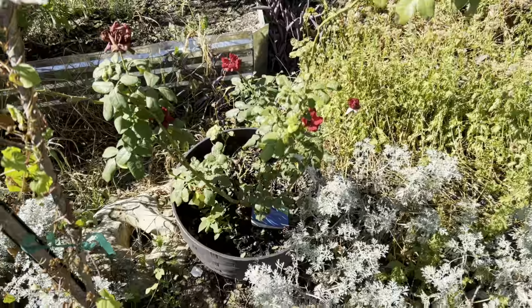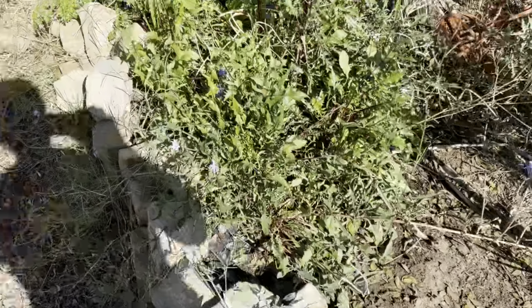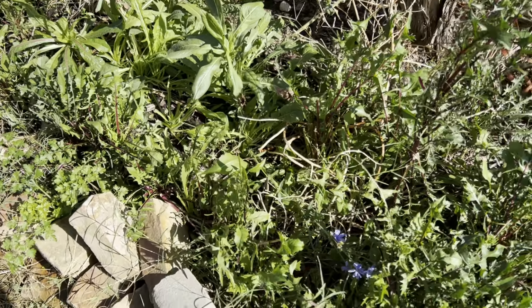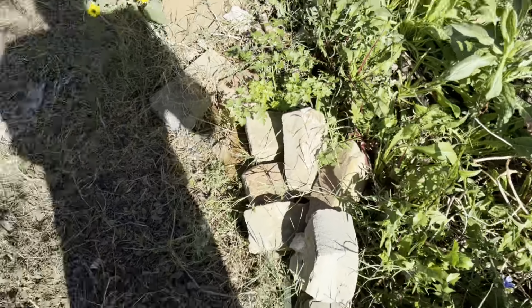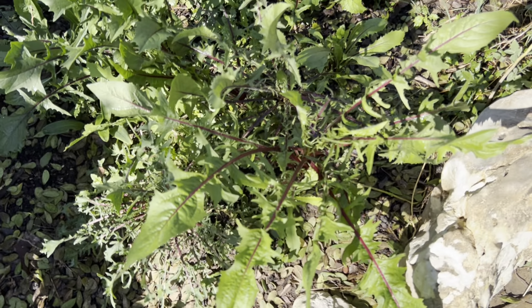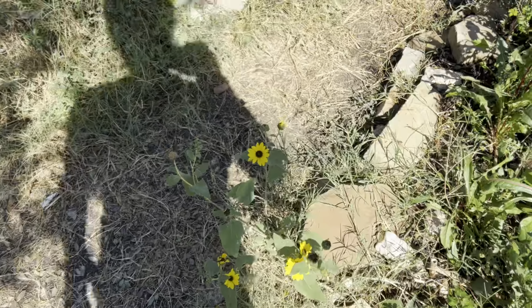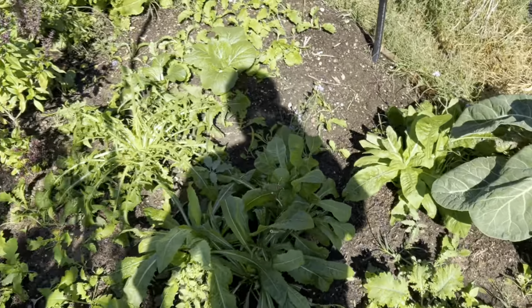Here's a nice little rose plant. Not bad, not bad. We have some Italian dandelions here. I've been eating these and also feeding them to the chickens, making salads. Same thing here. Beautiful red Italian dandelion. And they go very good with a honey mustard vinaigrette. The bitterness marries well with the sweetness.